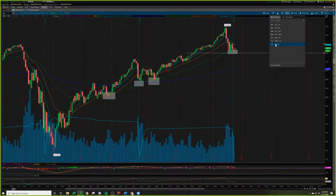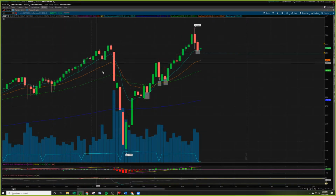If we go to the weekly chart time frame, right, and kind of back that up, those same price points where I marked that we bounced at the 50 EMA, we've also bounced here at the 9 EMA on the weekly. And so we're currently trading right at that 9 EMA.